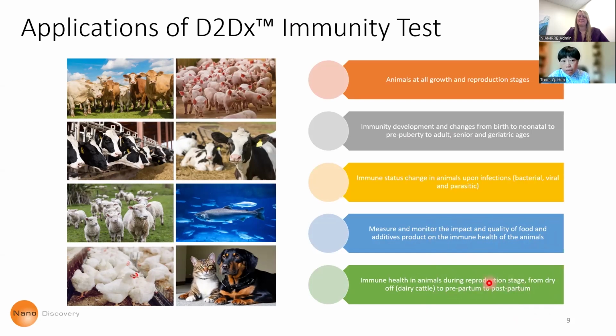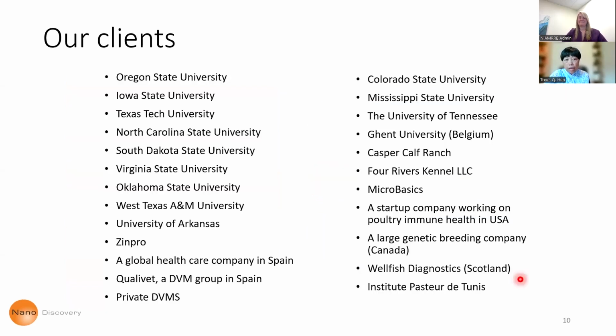I mean, this reproductive immunology is basically dealing with how the immune status affects the reproduction of the animals. So I just want to list very quickly here's the scope.